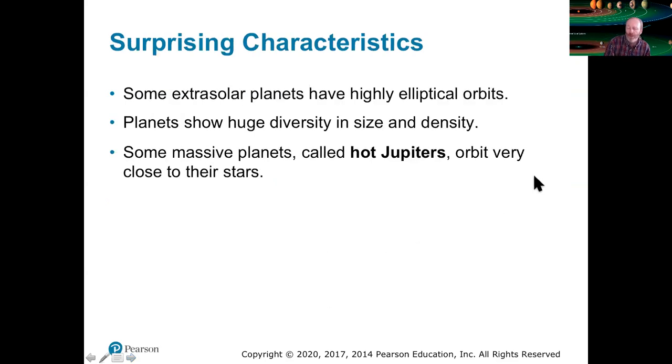So some things that are surprising to us, there's a large diversity of planets out there. There are a lot that are in more cigar-shaped orbits. That's not so good for life, because if you're trying to stay in a habitable zone, the habitable zone is always going to be circular. So if you're going in a cigar shape, you're going in and out, you're going where it's too hot, too cold, too hot, too cold every year. And that's going to mess up the system.